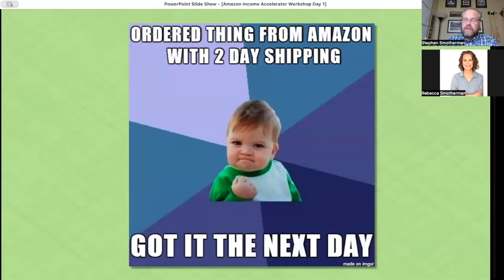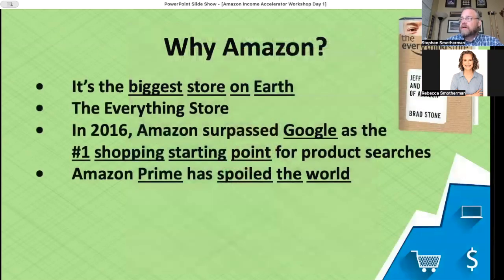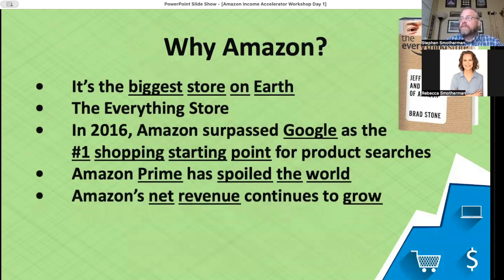So Amazon is just spoiling our socks off. I ordered the thing from Amazon with 2-day shipping, got it the next day. It's like, score. Yeah, I mean, we love Amazon Prime. It is spoiling us. So Amazon Prime has spoiled the world. Everyone goes to Amazon. That's where we need to be.